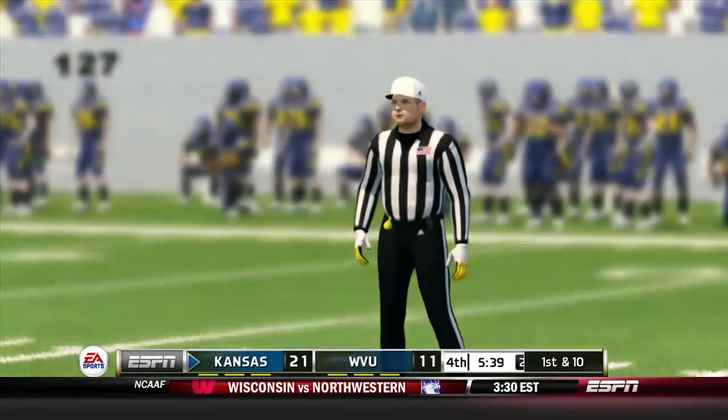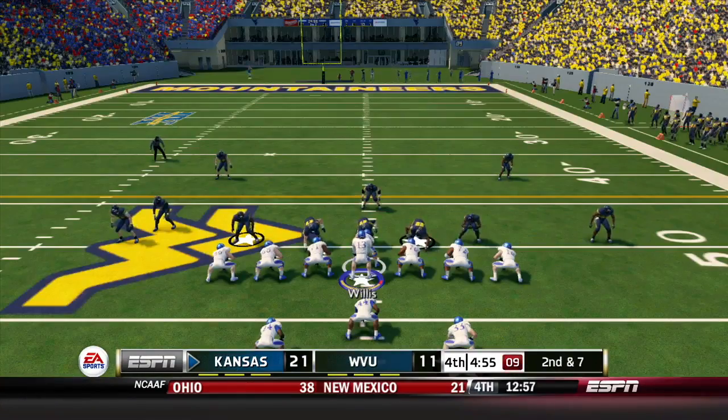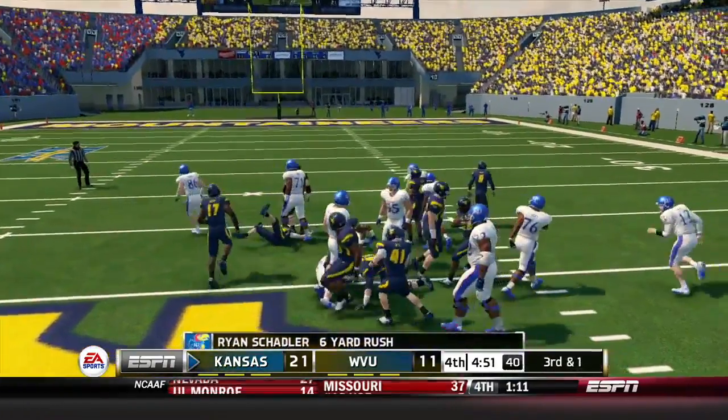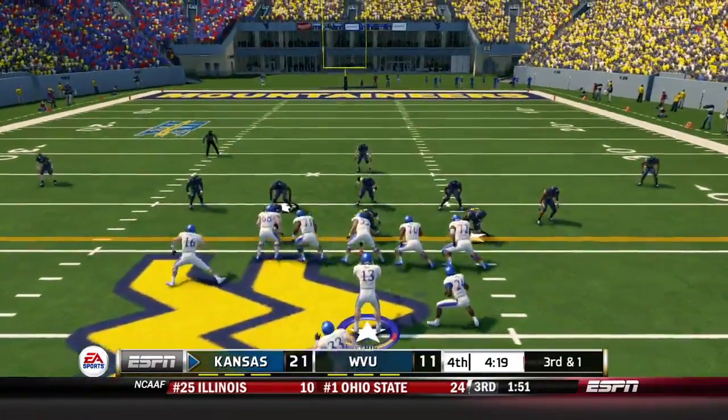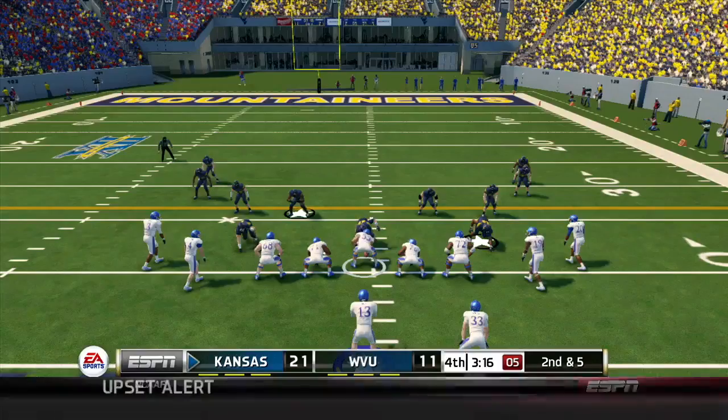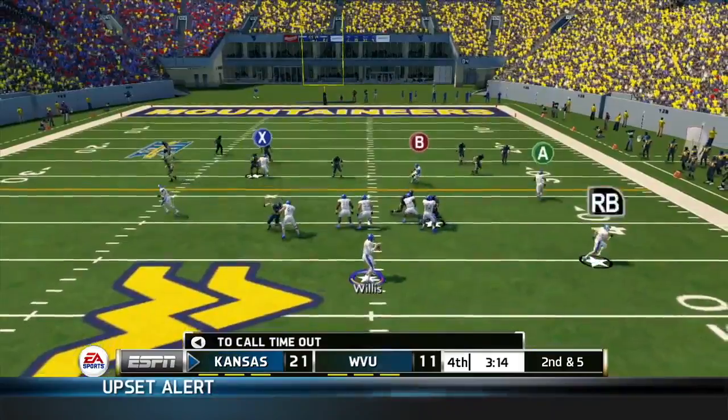Played good defensively all day. 7 of our points came from the defense. The offense needs to help the defense out here with a score. 2nd and 7, Ryan Shadler runs forward with his head down, picks up 6. Trying to make this a long drive. It's 3rd and 1. Taylor Martin just gets the 1st down, a gain of 1. 2nd and 5, killing that clock.